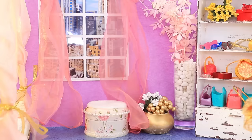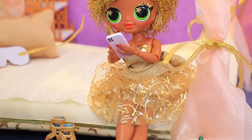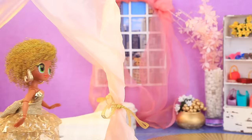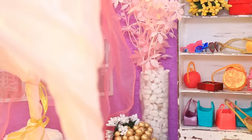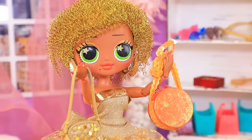Ari is very chatty. She could talk to her friend on the phone for hours until she realizes that she's running late. That's okay, I'm ready. I just need to take my purse. Which one should I choose? This one or this one? Nothing will fit in here.